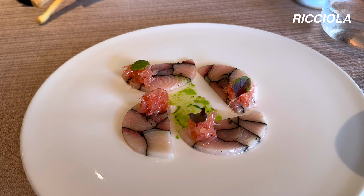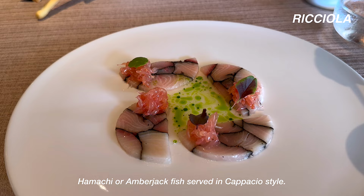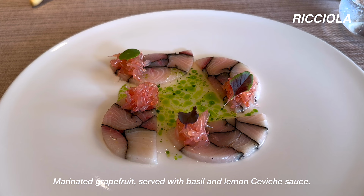Which in Italian we call ricciola, it's a carpaccio style, marinated grape with Aperol and Campari. Sauces of basil and lemon ceviche.